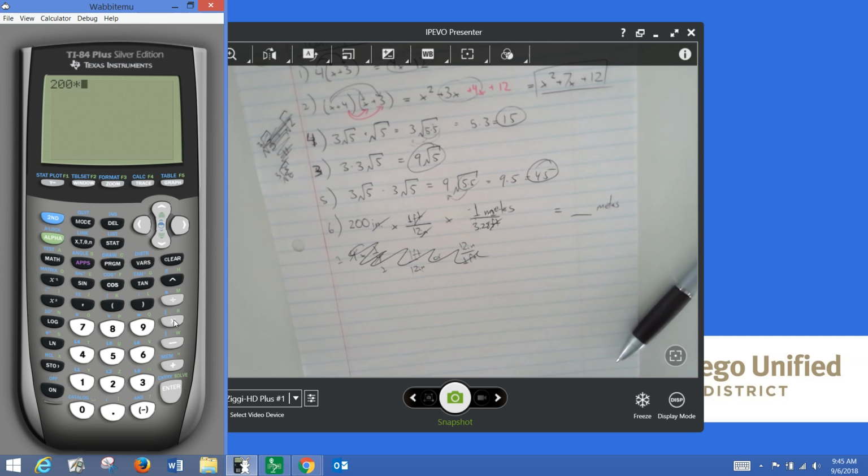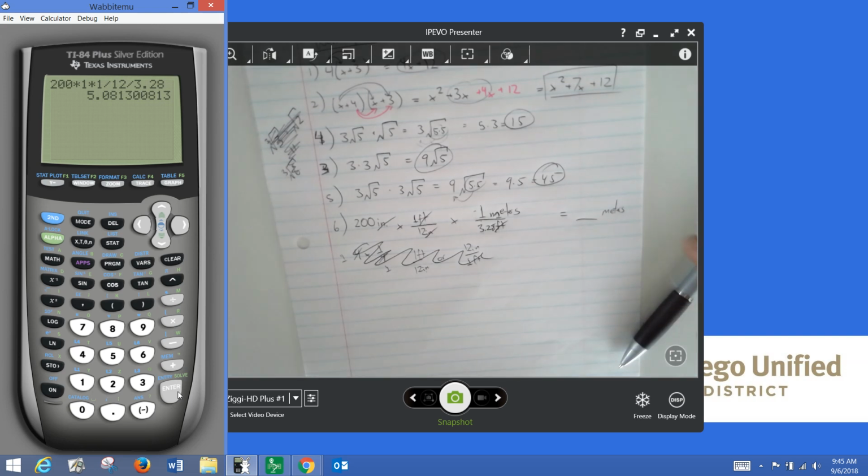Some of you might already know what times 1 is going to be equal to, but I like to go every step. So 200 times 1 times 1, and then we're going to divide it by the numbers on the bottom. Divided by 12, and then again divided by 3.28. And this should give me my final answer. Don't be uncomfortable doing that. You can totally do that. Did anybody get 5.081? Not bad.